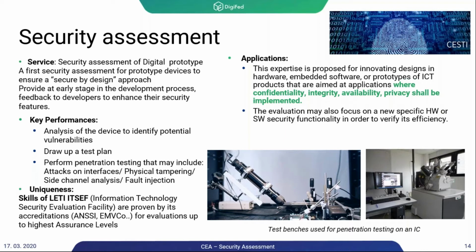Obviously this expertise is proposed for innovating designs. That's the reason why we should be here in DigiFed, to assess the security of innovative designs, either hardware, embedded software or ICT product prototypes.